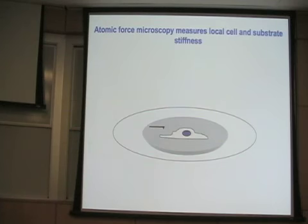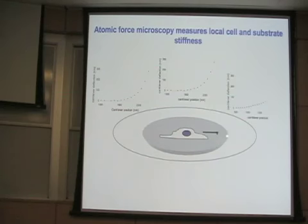Okay, so one of the other things that's come as a bit of a surprise is we've started to do atomic force microscopy with this nice little needle by making a gel, poking on the cell that's sitting on that gel, and then poking on the gel right next to it to get an idea of the relationship between the cell's own stiffness and the stiffness of the material around it.